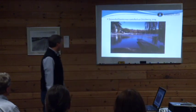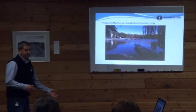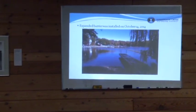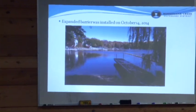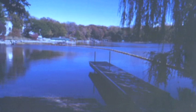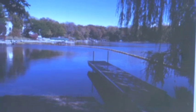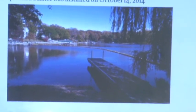Here's a photo of how we expanded the barrier. We went from basically a 50 foot by 60 foot area to almost 3/4 of an acre. It's still easily double the size of where we actually found the mussels. It's just an added precaution. Let's treat a bigger area and make sure we're getting anything that's there. That was done on October 14th.